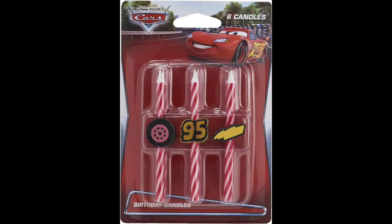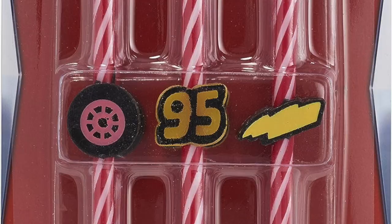There are several different types of Cars candles out there, and luckily not all of them are birthday themed, but several of them are Lightning McQueen themed. Or alternatively, I guess they could be birthday themed if somebody is turning 95 years old.